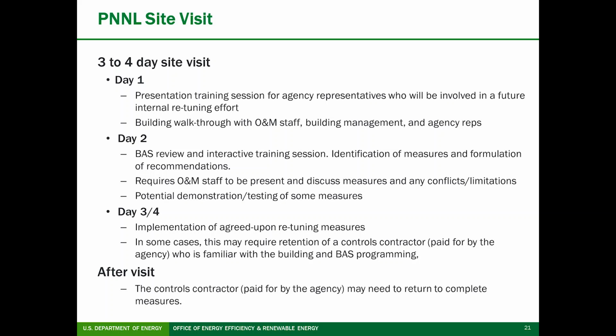This slide is a bit of a deeper dive into what the site visit will look like, kind of breaking it down by day. So expect a 3 to 4 day site visit. The first day would be a presentation training session for agency representatives who will be involved in the future internal retuning effort at their other building. And then a building walkthrough with the operations and maintenance staff, building management, and those same agency representatives. So it's still part of the training, the walkthrough.